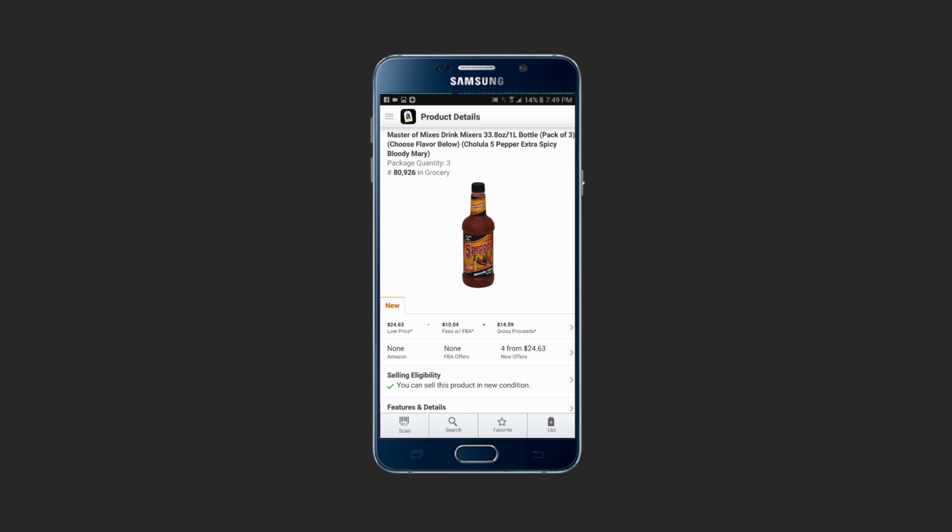So I'll sell a pack of 3 for $24.63. All right, let's drill down again. Once we can see the pack of 3 here in the package quantity, we can see the rank of 80,000, which is pretty decent in grocery. All right, and we can also see that the gross proceeds are $14.59.